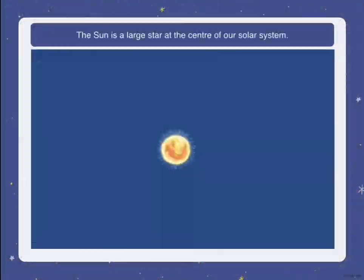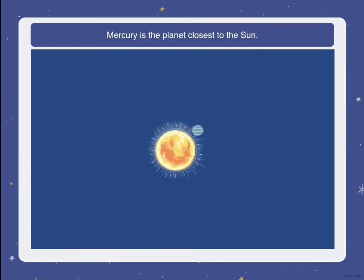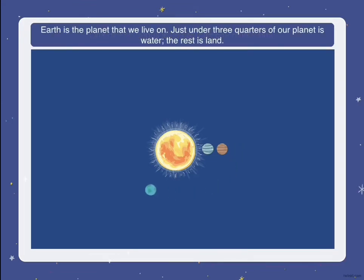The sun is a large star at the center of our solar system. Mercury is the planet closest to the sun, so it's the one that is near the sun. One day on Venus is longer than one of its years. Earth is the planet that we live on. Just under 3/4 of our planet is water. The rest is land.